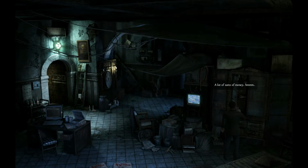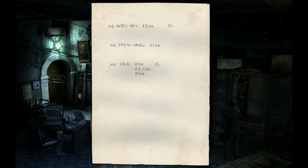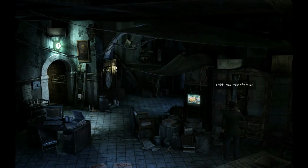A list of sums of money. The library taught, £200. The foreign woman, £500. The Yank, £100, £2,500, £300. I think Yank must refer to me. What's that all about? Some kind of bounty? Is that why Phil locked me up? To get money? There's an M and a tick after each sum of money, but not next to the one for the foreign woman.